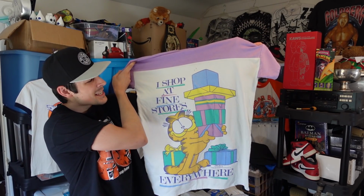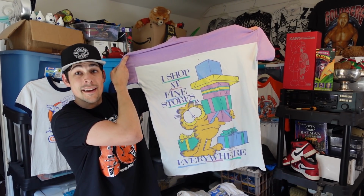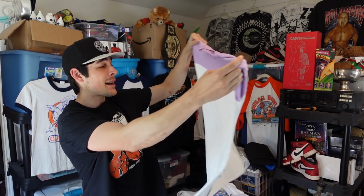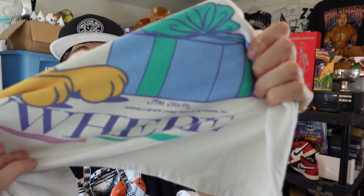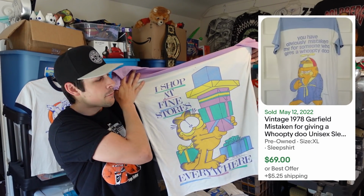I love that print. And the other t-shirt I ended up grabbing was this 1978 Garfield t-shirt. Look at how big that is. I think it's like a 90, so it's not a normal t-shirt, but it is still a Garfield vintage tee. It says Jim Davis down there, dated 1978. Still a really, really solid piece. Again, that'll be up for auction soon.